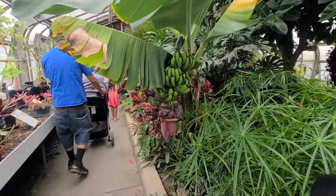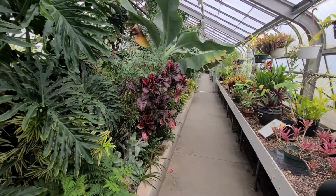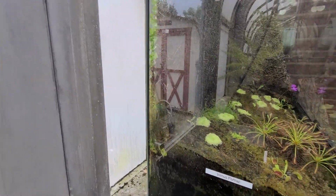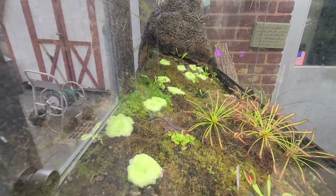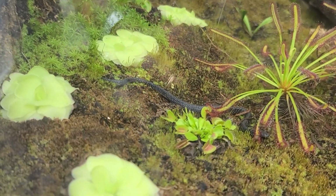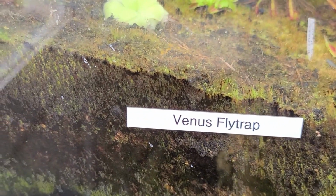We have a bunch of banana here. A young bunch of banana. They planting nice banana. Yeah, and I think these are the same. Look, you can see it. You see inside of it. Isn't that weird? This is a little snake in here, a little black snake. Right there. Small little black snake is there. Venus fly trap also in here too. See that?